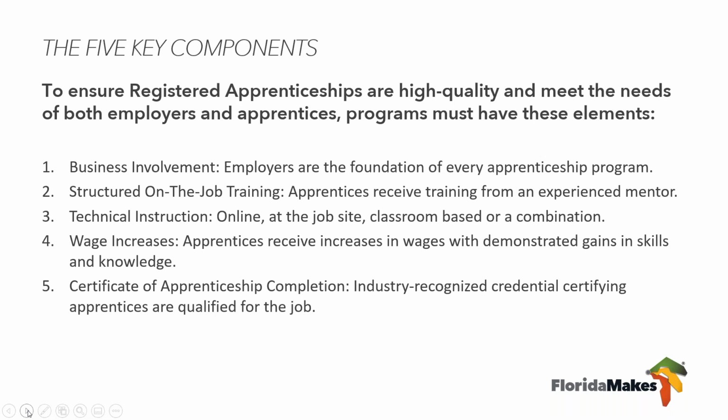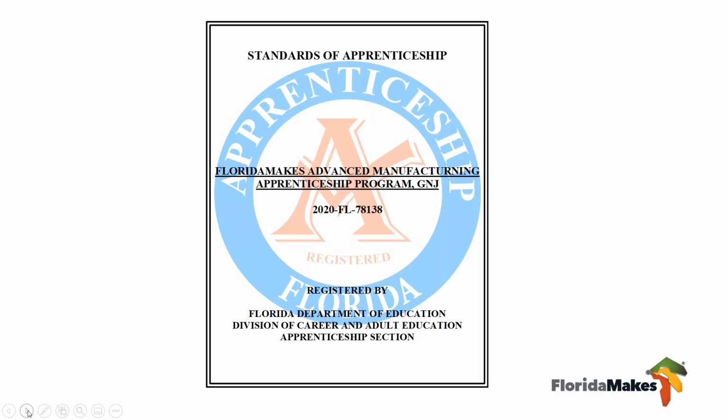in this case, a certificate of apprenticeship completion from the state of Florida, the Department of Education, and it is a nationally industry recognized credential that certifies that the apprentice is qualified to do this job. So if it's a CNC machinist, that would be what their certification was. In this case, we have the industrial manufacturing technician. So just a little bit of the background here.